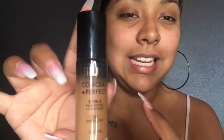Now I'm doing videos, I'm getting out of my comfort zone, and I feel like I'm just getting a little bit better at this. So I'm going to show you guys what I got real quick. I had picked out some foundation at Walmart from Milani Cosmetics. It's the golden tan shade number 10. It says Conceal Plus Perfect. It's like a foundation and a concealer in one bottle.